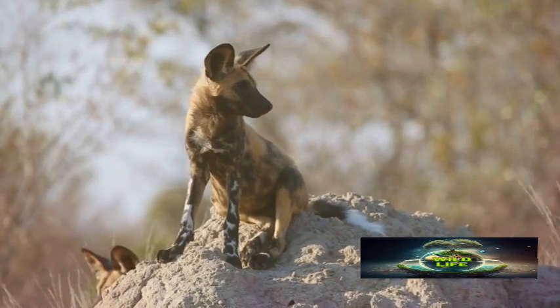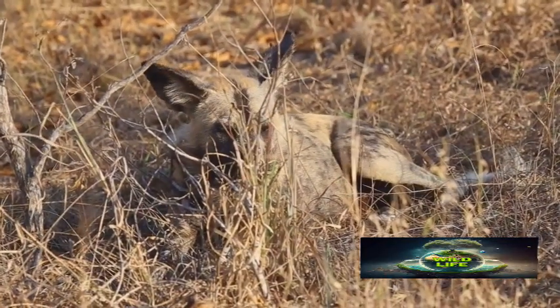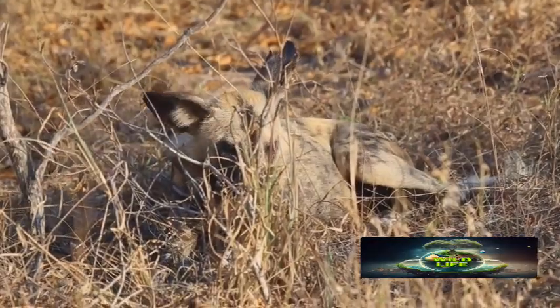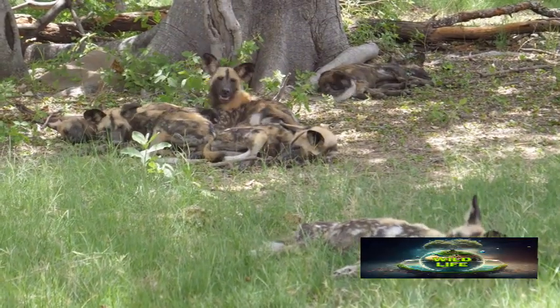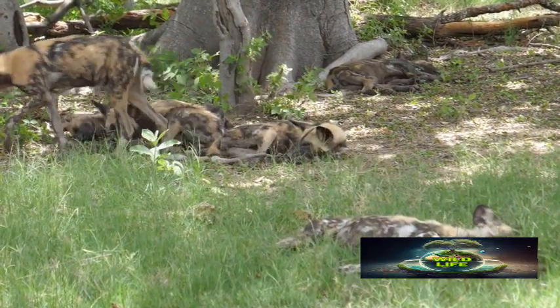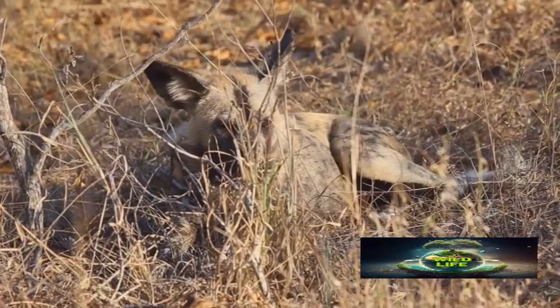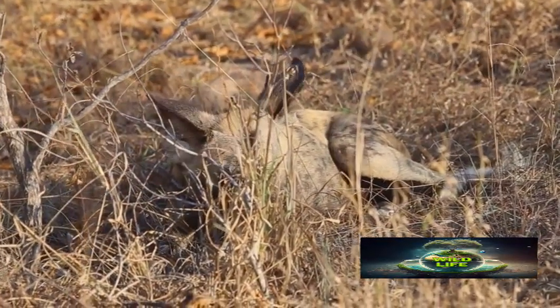Now, let's talk about communication. During a hunt, these dogs communicate using a series of vocalizations, body postures, and movements. This effective communication allows them to coordinate their movements, surround their prey, and strike at the right moment. It's like a well-orchestrated ballet, where each dancer knows their part and the entire ensemble moves in harmony.